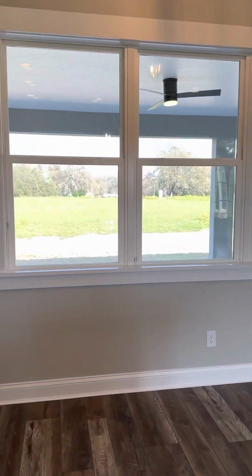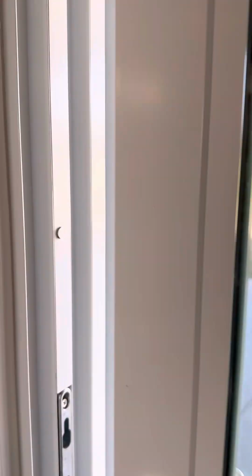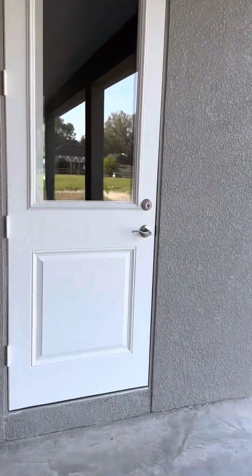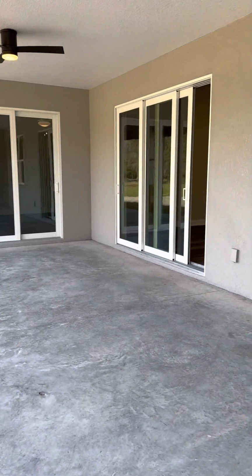Large back porch. What's great about this back porch is they went with a half bath out here. So your guests have a bathroom to use. So just toilet and sink. So if you're having a get together outside, that is great.